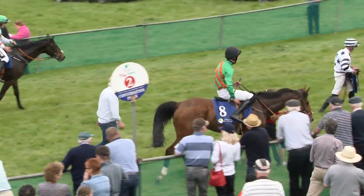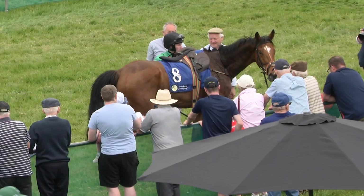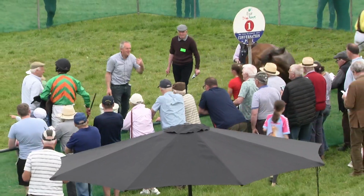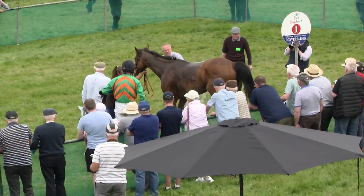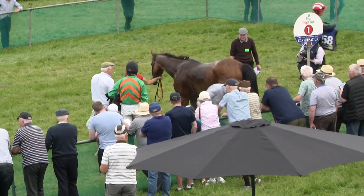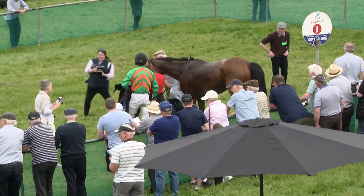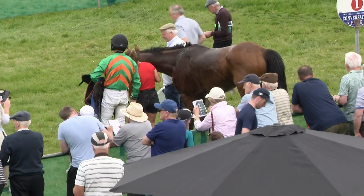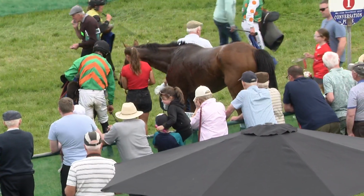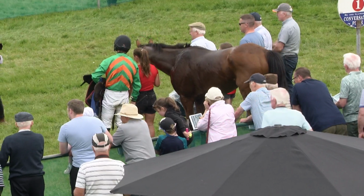Now we welcome back the winner of our second division. Number 8, Homegrown Hero, ridden by Adam Feeney in the colours of Tom Keating. Well done to the Tipperary Yard. And once again, we'd like to welcome members of the Lynch family to present the Tom Lynch Memorial Trophy to the Keatings.